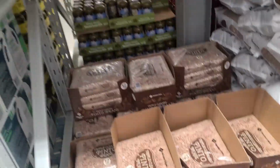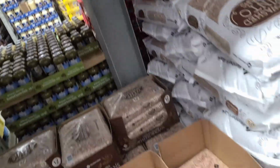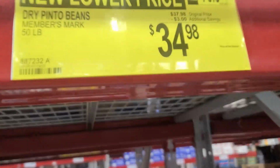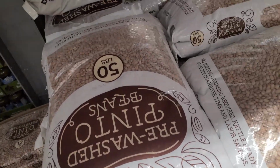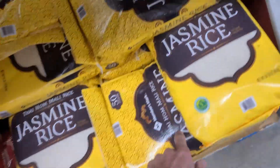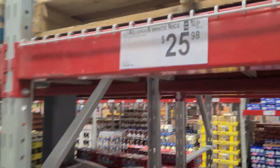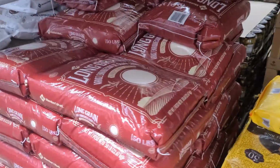They moved all of this stuff. It's in a completely different spot. It's 12 pounds for $9.30. Let's see. Pinto beans. Oh man, I don't know. I normally buy this stuff right here. It's crazy how much the prices have gone up over the last couple years. I like the jasmine rice better, so we'll get 2 bags of this.